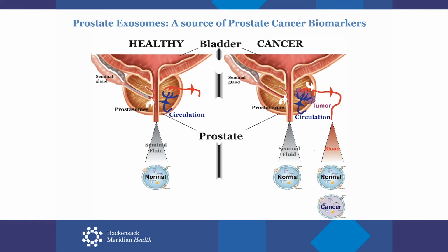So now in a cancer patient, you have prostasomes in the circulation that you shouldn't have. So with a proper tool, if you are equipped to purify those exosomes, you can potentially diagnose prostate cancer without any other test.